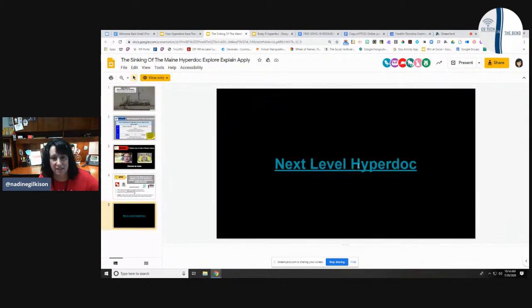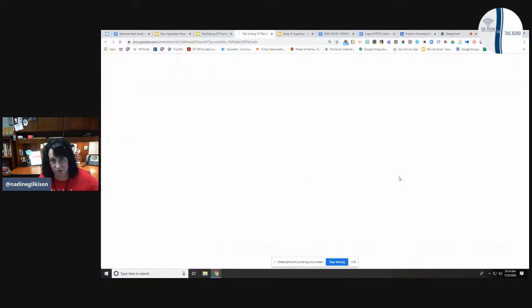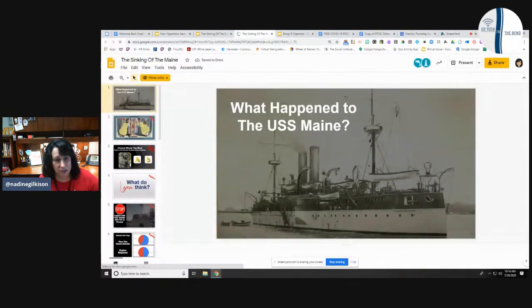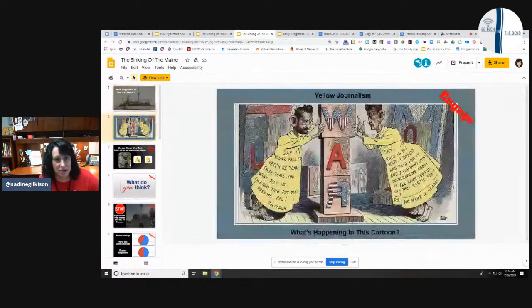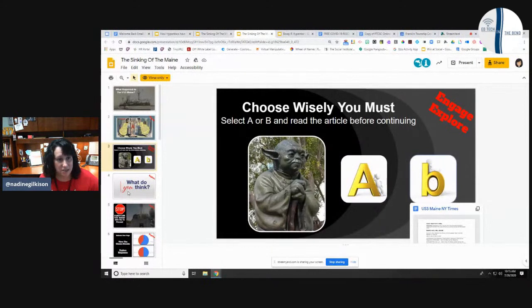So I love that on this last slide, it says next level. He took it up another notch so that he could make sure he was totally thinking about what's best for the kids in a digital environment. So now he's got engage, and they've got a political cartoon. I love this. He's got Yoda in here, and he's telling them, are you going to choose A? Or are you going to choose B? Then these link out to things that they need to read, documents that they need to read.